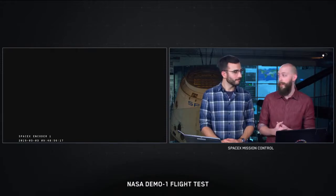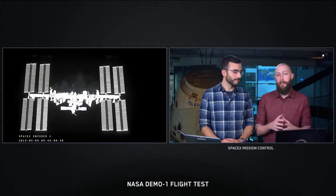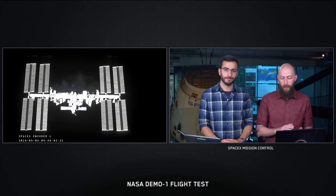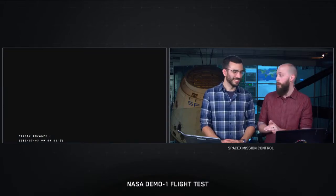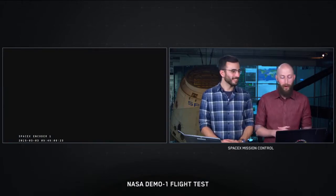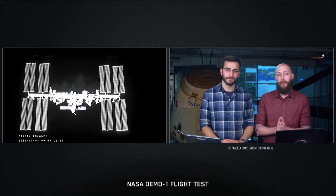Again, we were expecting that initial contact and capture, so that docking essentially, to come at about 3 a.m. Pacific time. We are a little bit ahead of schedule as we've just been burning through all these milestones. Everything looking great so far on the vehicle. Still not tracking any issues and everything going smoothly.